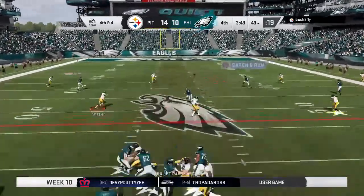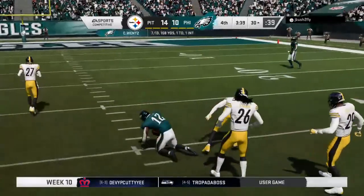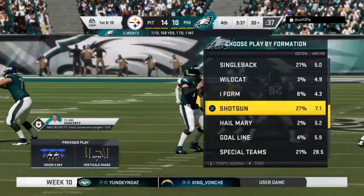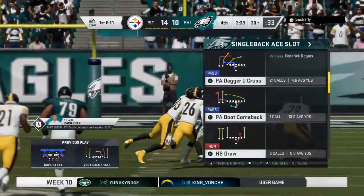The Eagles indeed snap it. Wentz going down the middle, and it's complete. And he is brought down, but not before reaching the 30. 27 yards, a big play there on 4th.